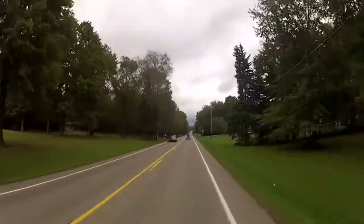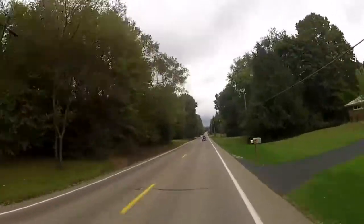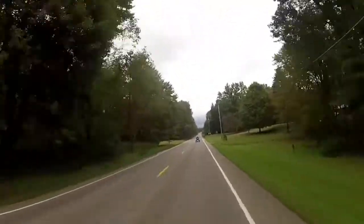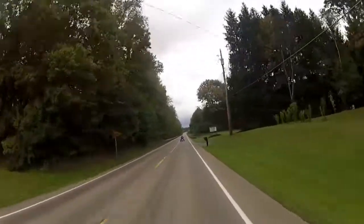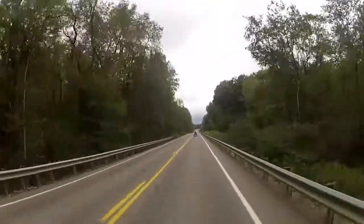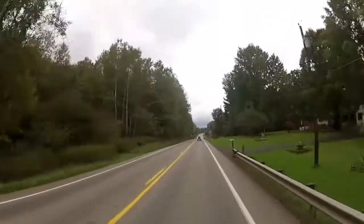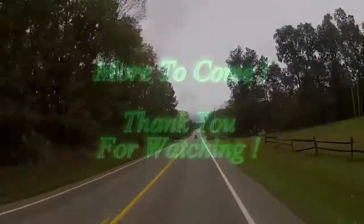So we will be coming up through here, and chances are I won't be able to get the video that I want. It's coming right up here. Well, if I keep the camera running, I'll probably end up getting it, because I can get it further up north a little bit, a better sight of what I want to get.